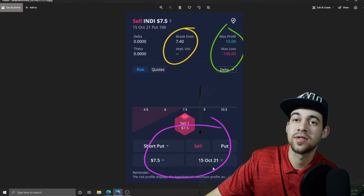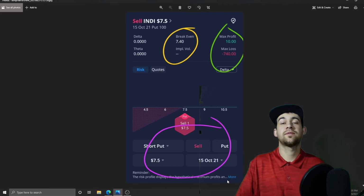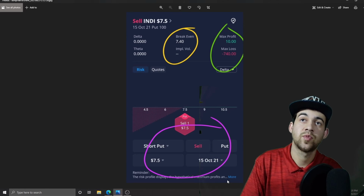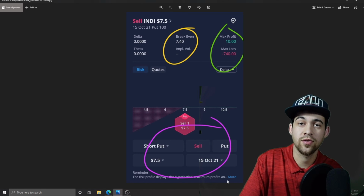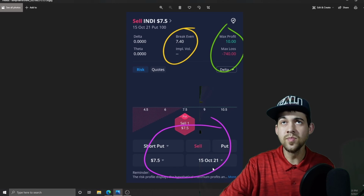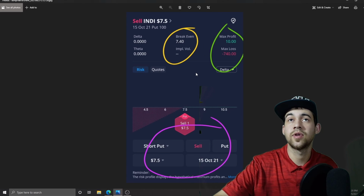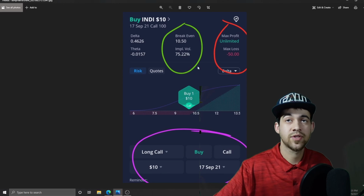But when you look at the time, the purple circle here, you've got the 15th of October. That's quite a ways farther out. So there's definitely more risk to this one, and you're holding it for longer just for that $10. So to me, I don't really like this one as much. I would definitely prefer, for this one, to go with the call. I'd actually buy a call for this for the 17th of September.